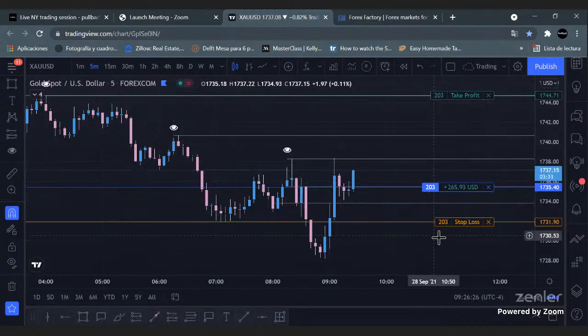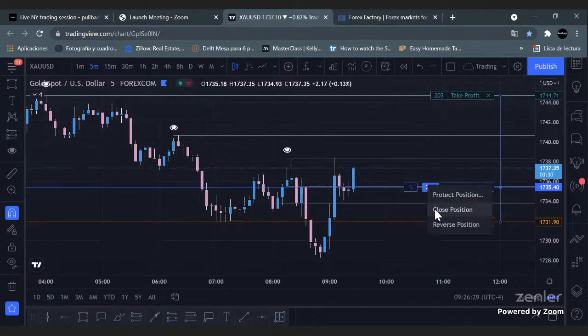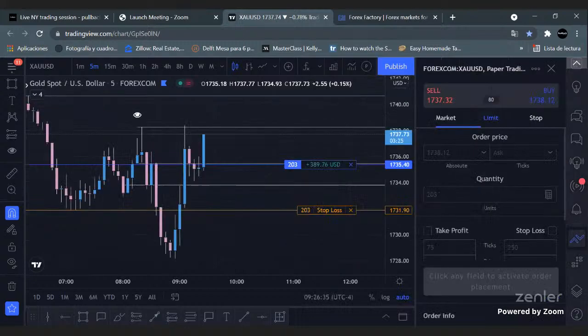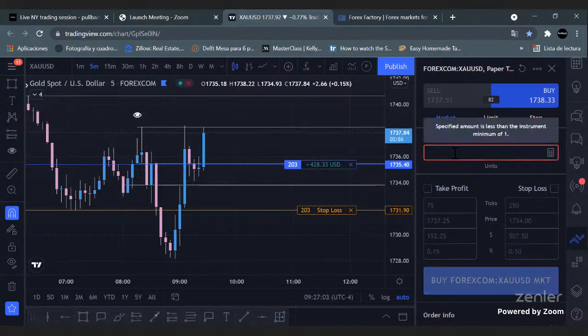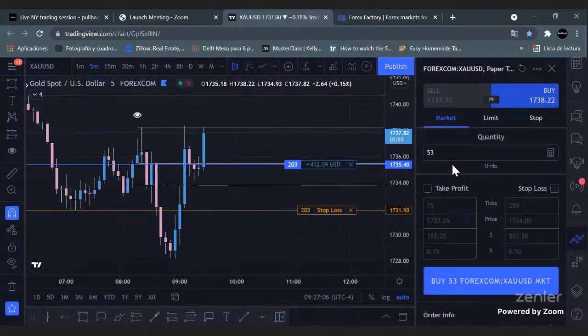How do I close partials on this? I forget. Let's see. Yeah, let's see. I think I have to just sell it back, right? Market. Yeah, 2, 3. So I want to only sell half would be 100. I want to sell just about a quarter.